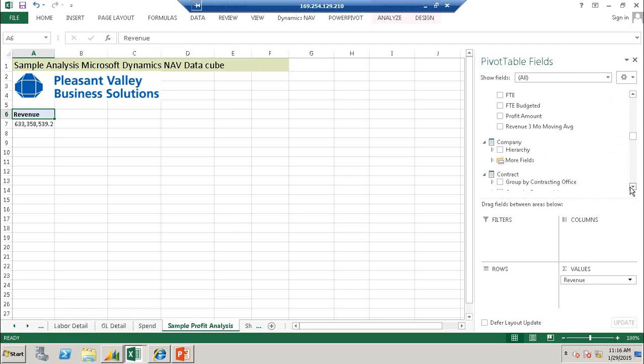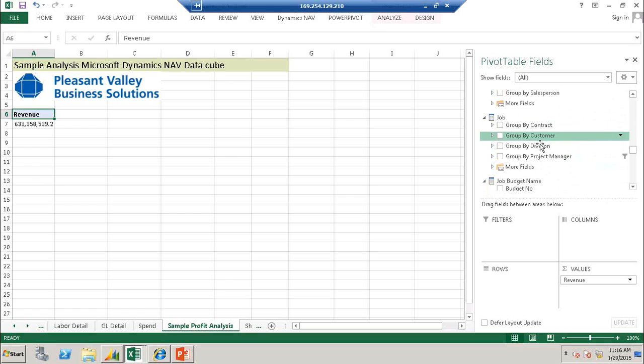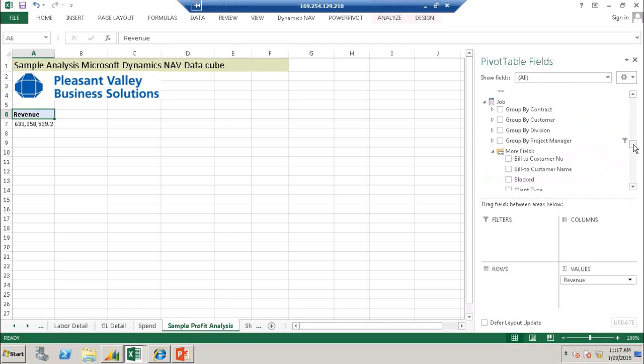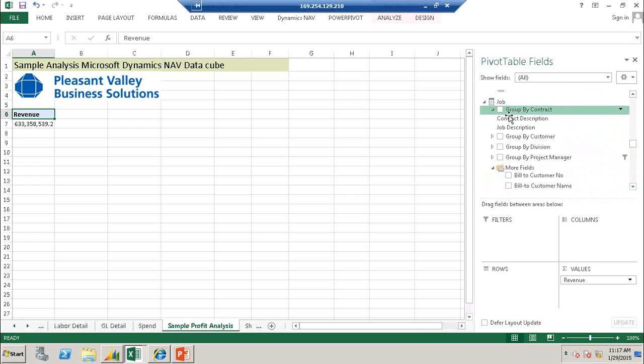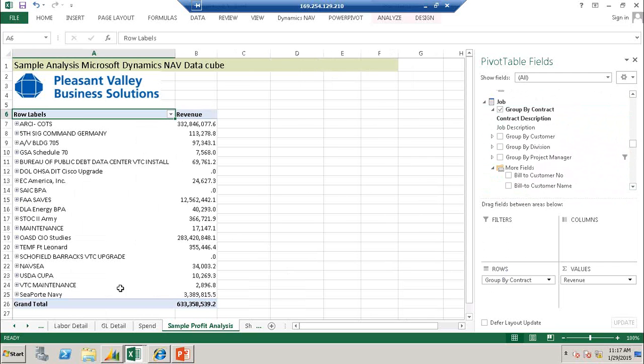Now in my rows would be ways that I want to group information. So let's go down into how I might want to group things. Go a little further down into some of the cube. Maybe by contract, customer, division, PM. So think about the different ways that people want to analyze the business. Type of job or type of client, maybe by period of performance. So once you decide how you want to report, same idea. I'm just going to take my contract, I'm going to drop that in. So now I get a high-level view of my contracts. What is the trend of revenue across all the contracts?